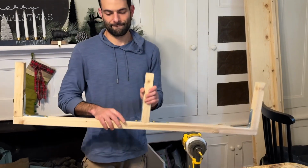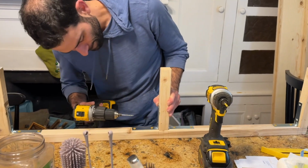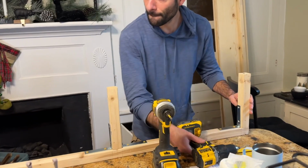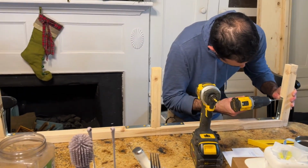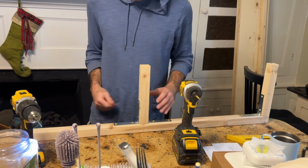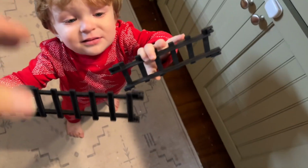Woke up on Saturday morning and started building shelves that are going above my little coffee station. I've wanted two floating shelves on that wall for a while now, and I ordered some on Amazon and they were not right.